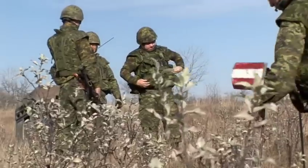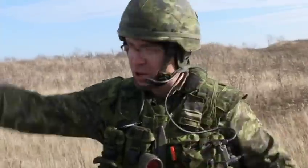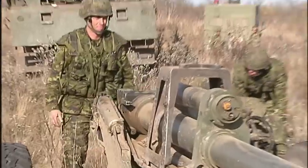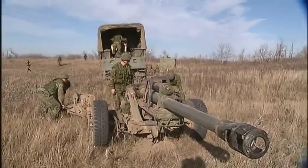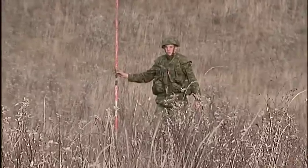This is known as shoot and scoot, or quick action. The purpose is simple: to avoid counter-battery fire. That's why the gun teams constantly practice firing and moving. You have to get a gun team well-versed in the drills if you're going to be quick.